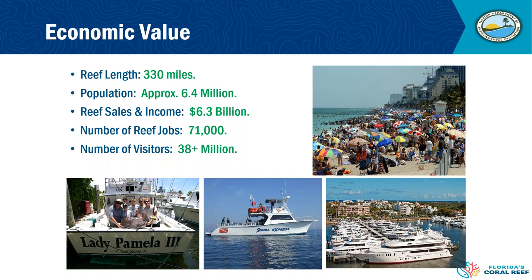Reef sales and income can top $6.3 billion. I'm sure that industry is still growing. Number of reef jobs is over 71,000, and South Florida hosts over 38 million visitors each year. All these numbers just continue to grow. So Florida's coral reef really does have a strong economic value and supports several different types of industries.